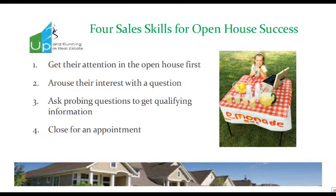Well, now what we're going to do is look at how to get an appointment in an open house. Now, there are really 4 steps to get that appointment. The first thing you have to do is get the attention of the person coming in. Now, that sounds easy, but if you've held any open houses, you know what they do is come in the door, Maud says to George, "George, you take the right side of the house, I'll take the left. She'll never see us." So the problem is that you have to somehow get their attention.